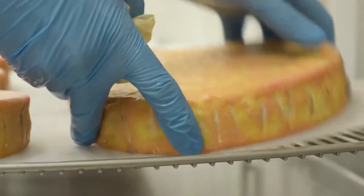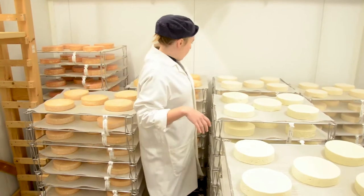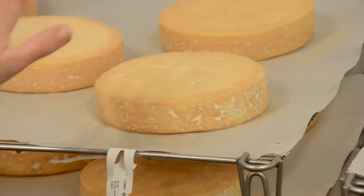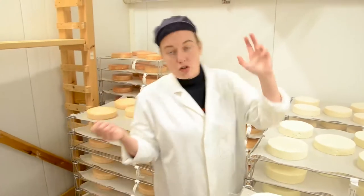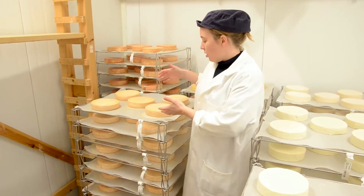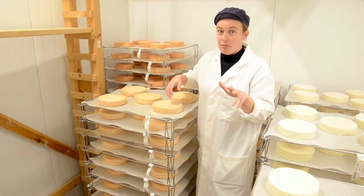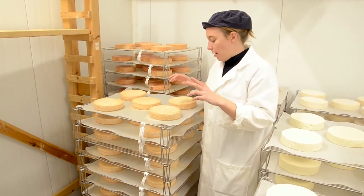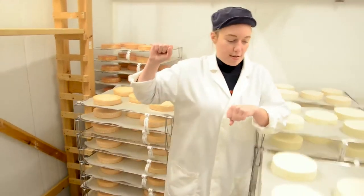They wash them 3 times a week, and that gets rid of this white penicillium that you see. That stuff hates salt, so that'll die away. And as that dies away, the conditions in here contribute to forming these rinds. So it encourages the humidity in here. They're aiming for about 100% humidity. That's really tricky to do, so it's usually about 98%. But it will encourage the rind growth of these beautiful sticky orange rinds.